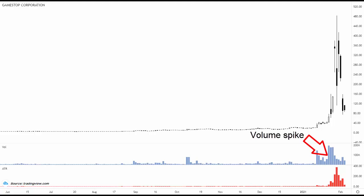Volume is buying and selling, so you've got a major changing of hands between the old guard that was probably in it from the beginning and the new speculators who come in and end up holding at the top. What's different about GameStop this time is that the volume was really subdued on that big price action signal, and that was because trading was restricted. So that's why it is different from maybe some of the charts we're going to look at today.